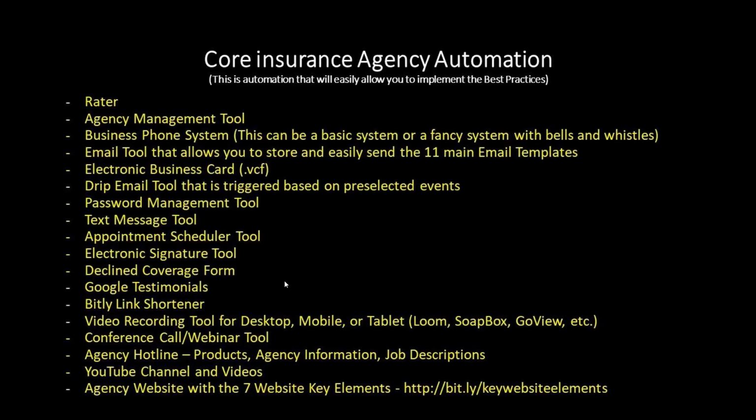There are 19 core agency automation tools and practices that we'll discuss today. I'll try to get to as many of these as I can. My goal is to get to all 19 and then have a couple of extra ones out there, but I'm going to answer questions and do things like that. So I'll get to as many as I can. But let me go over what the 19 are.